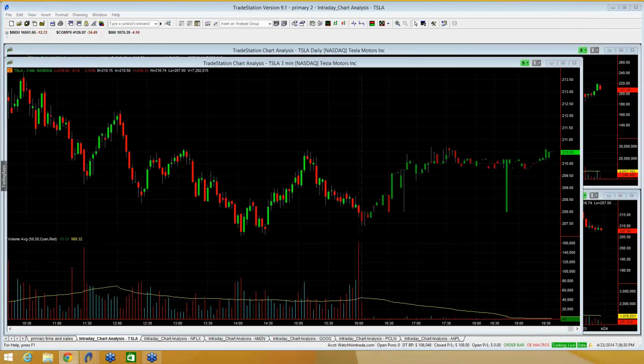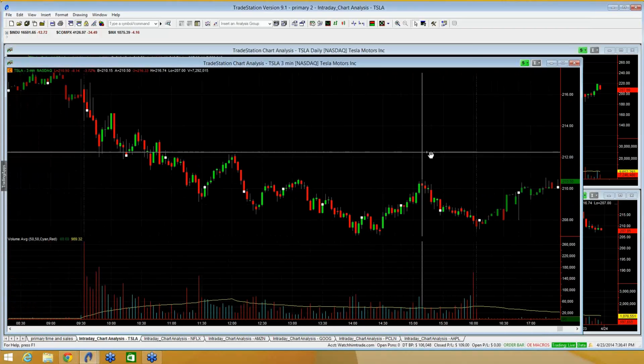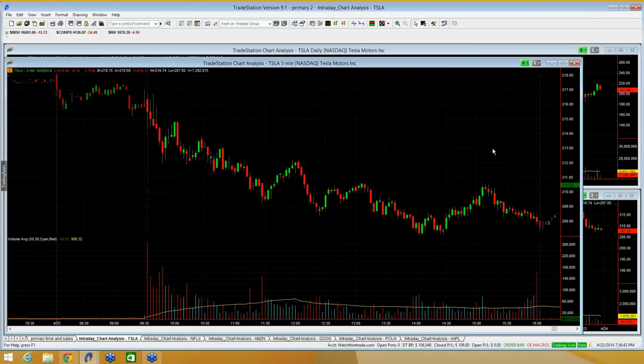Well, those numbers simply represent either resistance on the long side in the case of the over, or they represent support on the downside in the case of the under. How do I get those levels? I use a 3-minute chart to determine support and resistance levels, and I just pick out levels that stick out like a sore thumb to me.